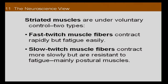The other type of striated muscle is slow twitch muscle fibers that contract more slowly but are resistant to fatigue. And a lot of them are in our abdominals, and they're working all the time, helping us stay upright all the time, and hopefully helping some of us not slouch. But if they're not working, we slouch, and then we get them working again, and then we stand up straight. These are slow twitch muscle fibers.